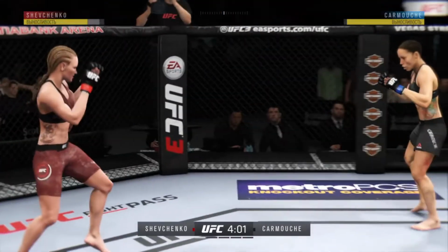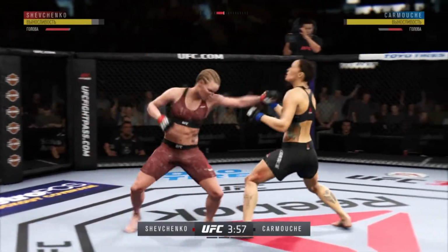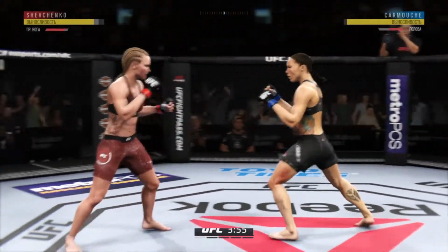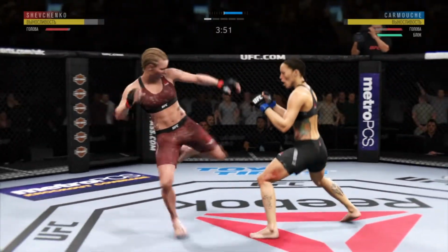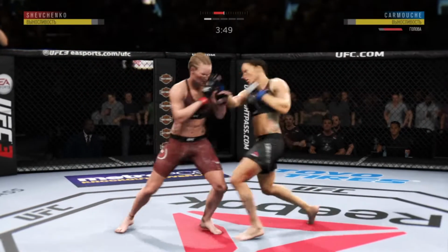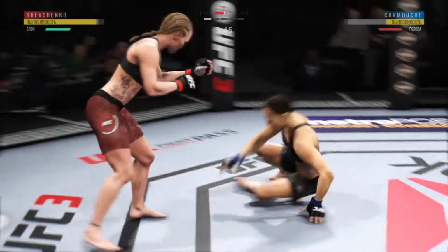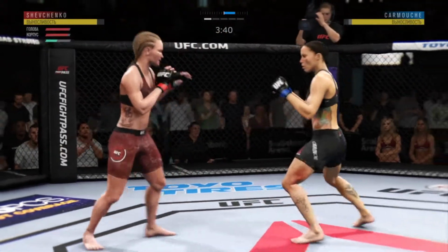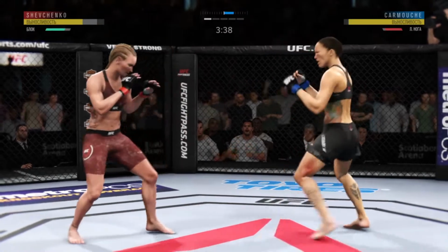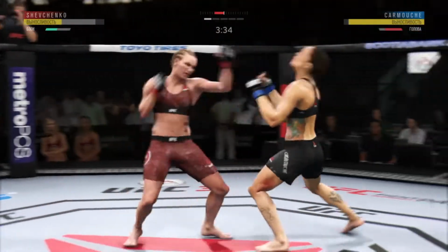Shevchenko gets back up again. Oh! Pretty strong jab there by Shevchenko. The kick gets through. Uppercut attempt here. Nice job defensively there by Valentina Shevchenko. And she's back up again, so the takedowns have been there. So have the get-ups. Shevchenko gets caught with that punch.